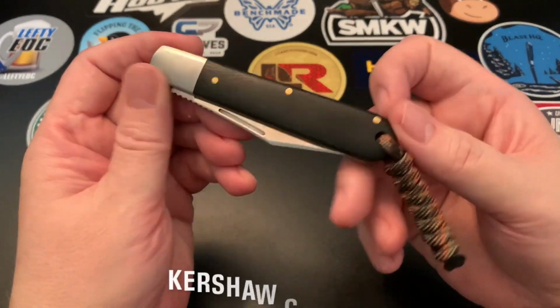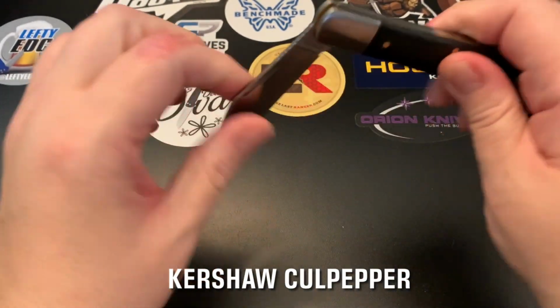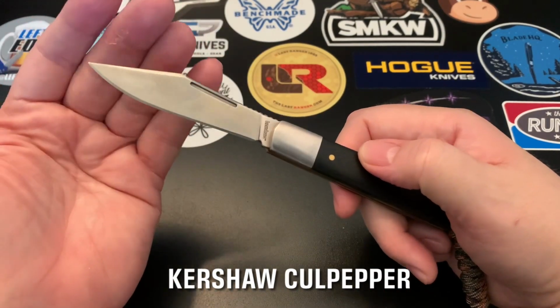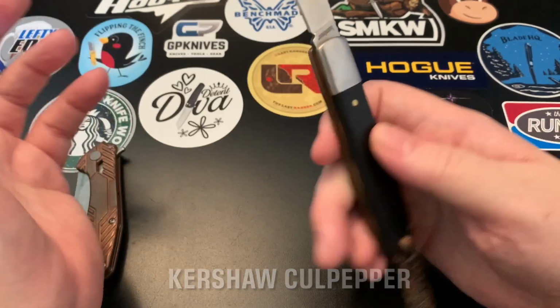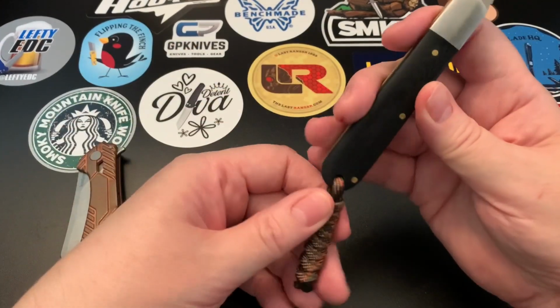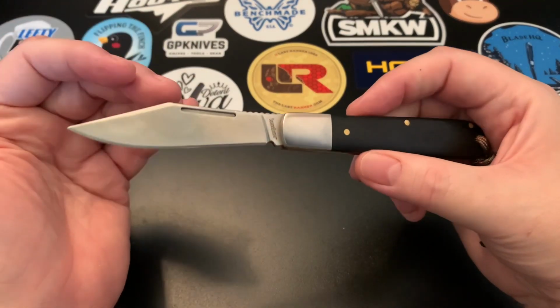My second user knife, and surprisingly it's a Kershaw too. It's a modern take on a traditional knife, I would say, and I use it a lot. Therefore, I added a lanyard to it. I carry it loose in my pocket. I don't have a slip for it, but maybe I should add a slip for it.